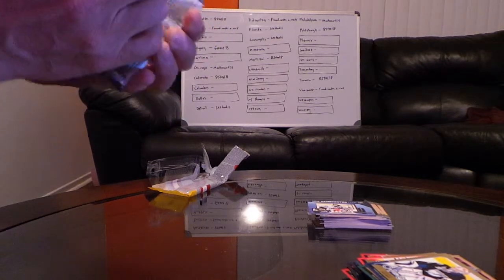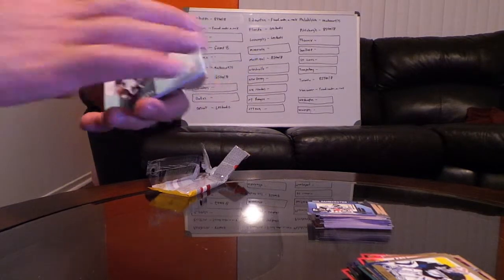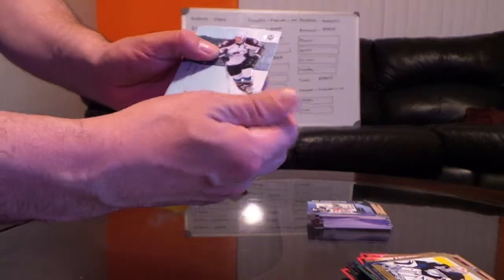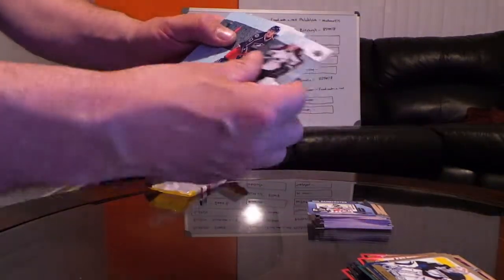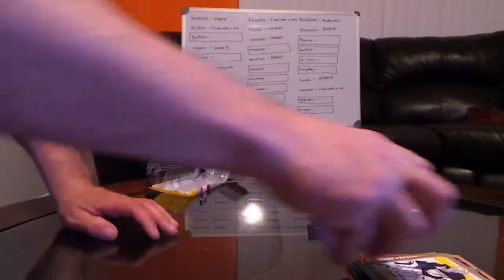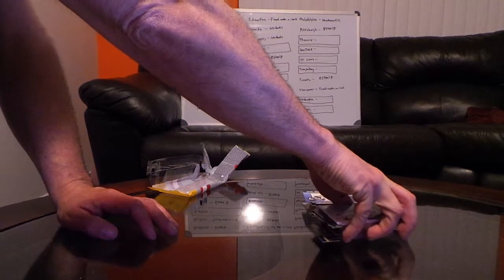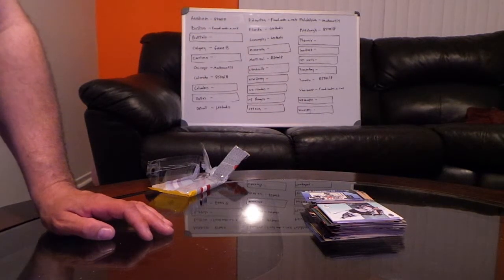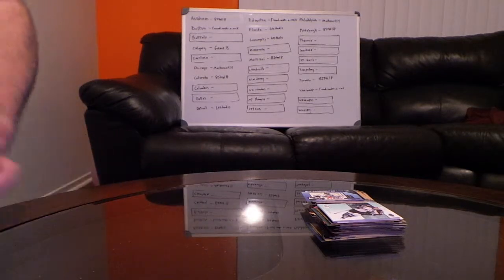And the pack of Upper Deck Ice. Eventually, I keep opening these up. I guess I'll at least see a Taze or a Kane rookie or something. I don't think we have a Premier's rookie in this one, though, guys. We have base card, base card, base card, base card, and a base card. So unfortunately, neither major hit in the pack of Upper Deck Ice.